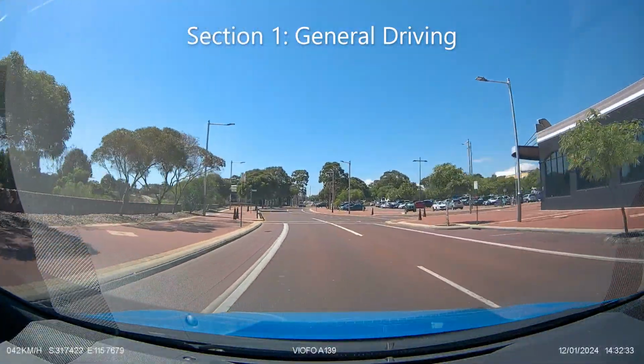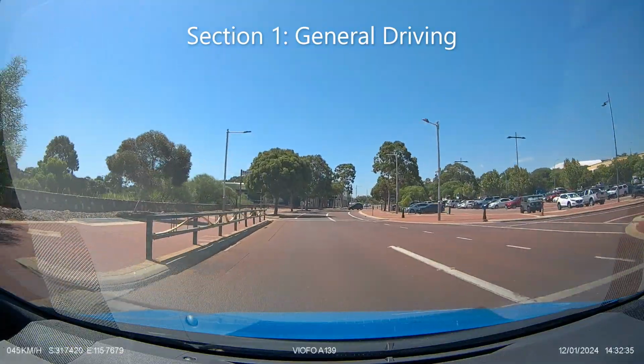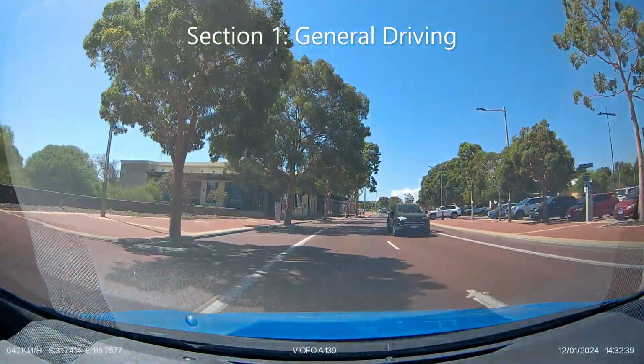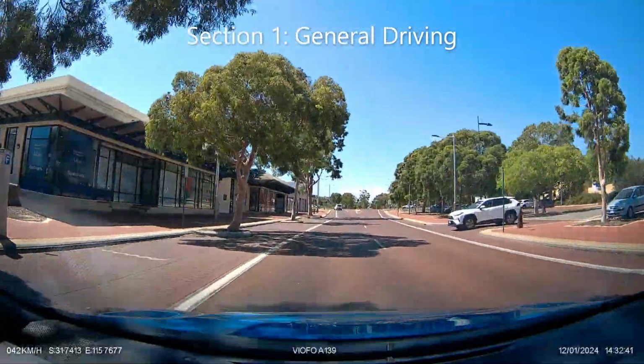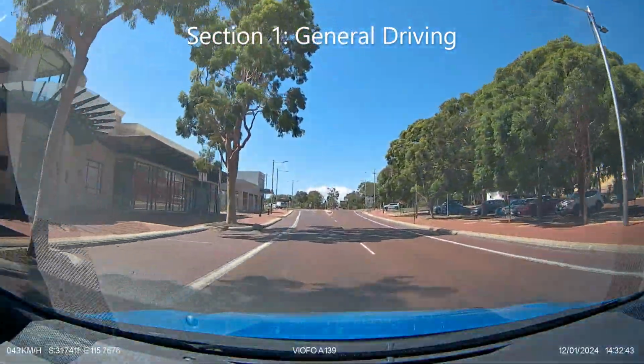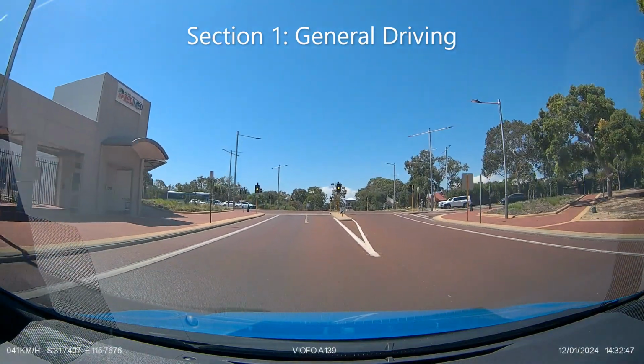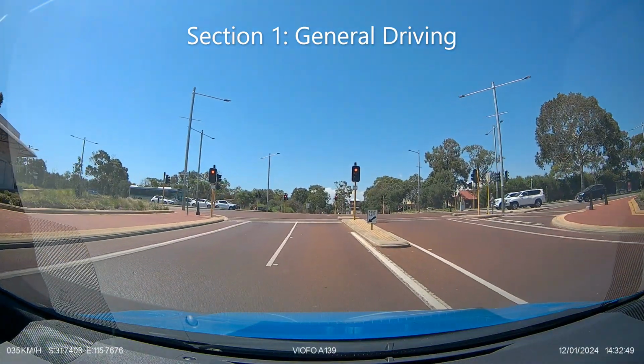The road opens up a bit here, it's a bit safer, you can get up closer to the speed limit, but don't drive right on the speed limit, just drive within about 5, that way you won't stray over if you just happen to go down a hill and accidentally pick up speed without realising it.